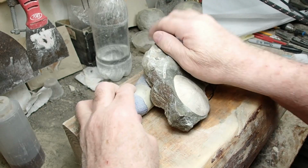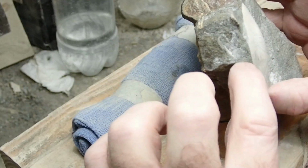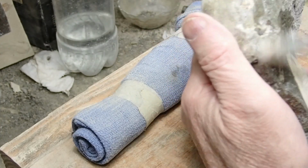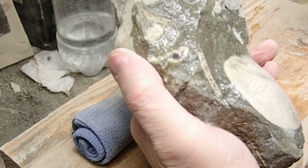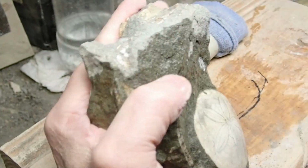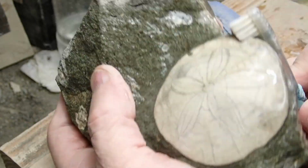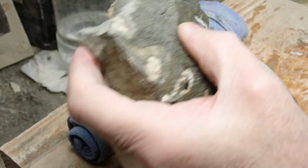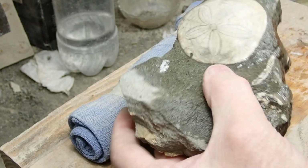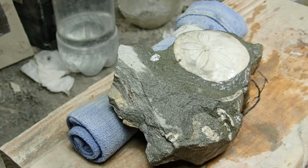Here, let me zoom in here so you can see that better. All this milky white stuff is slurry from all that sanding, so all I'm going to do is just clean the rock kind of everywhere. Just clean the bejeepers out of it, get rid of all that slurry, and it's still kind of wet, so it'll be easy to clean right now, where slurry sometimes acts like a cement, and if you let it dry it can get kind of difficult at times to clean.